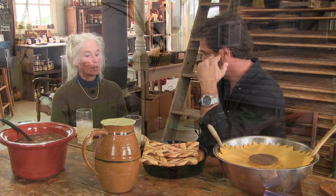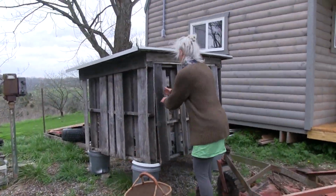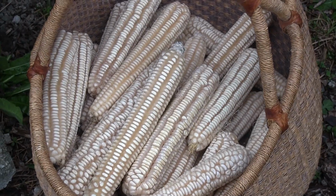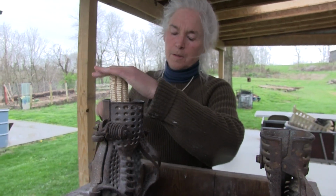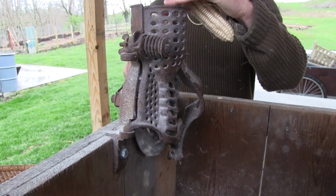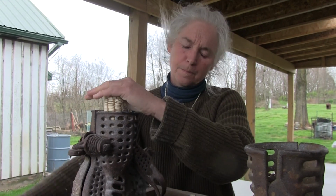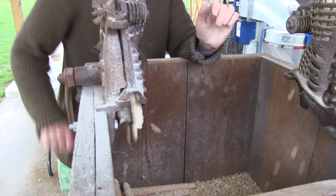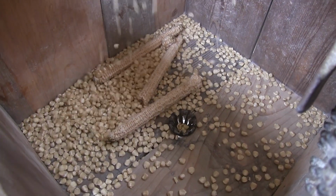Where do you start this? We start with the whole kernel, the whole corn on the cob. It's dry. So we take the corn on the cob to the old-fashioned hand sheller, and we turn the sheller to shell the corn. Someone has the date 1902 on it. Yes, and they still sell them today because they have not improved on that technology. Isn't that incredible? A hand-turned machine that you can still buy new.